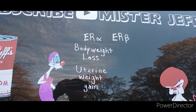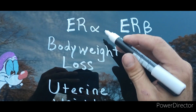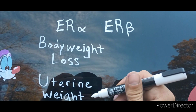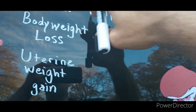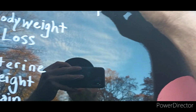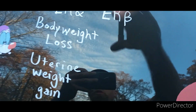Now let's introduce some mushroom science into this, guys, real quickly. So alpha receptor activation is going to cause body weight loss, while an increase in the weight of the uterus. While on the other hand, receptor beta is located primarily or exclusively in the brain, as far as I understand. And activation of this is going to alleviate depressive-like symptoms caused by a loss of estradiol, which tells us that there is something to do with the mood regulation and estrogen function in the brain.